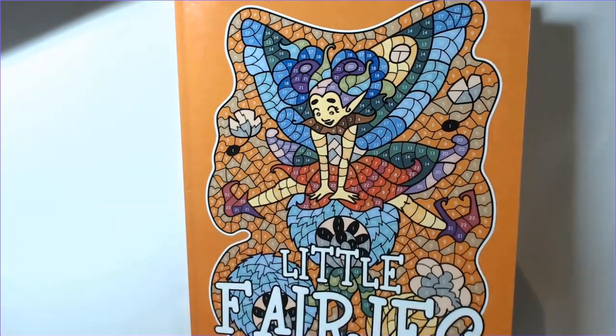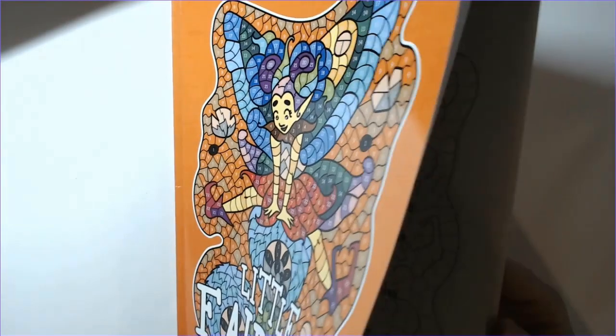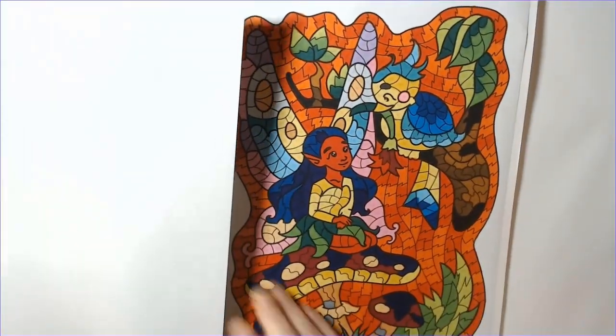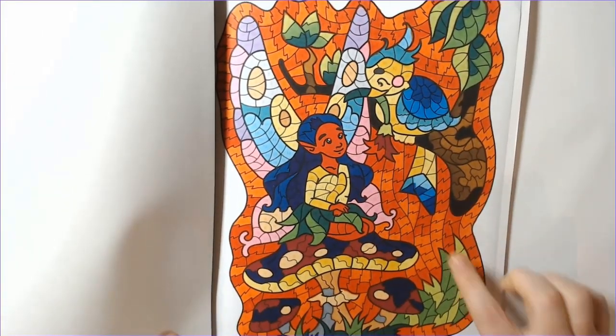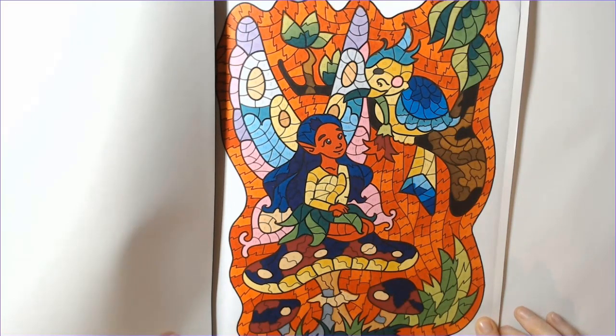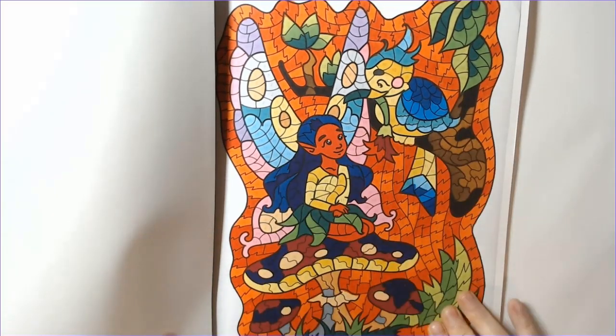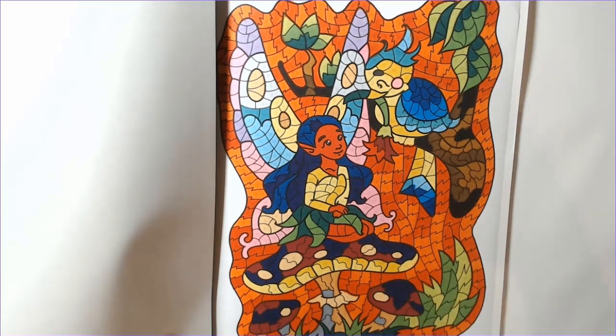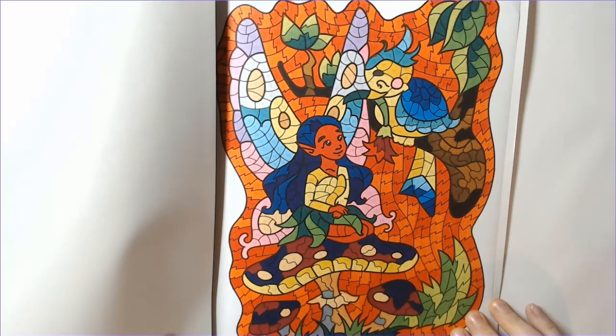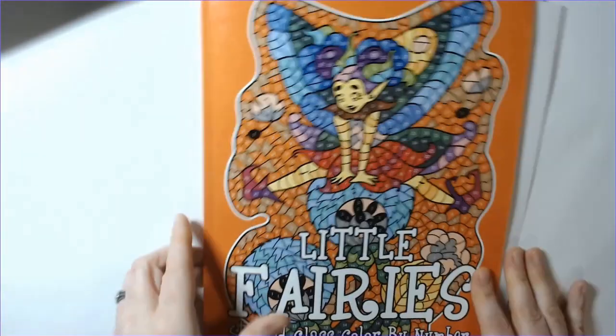Little Fairies Stained Glass Color by Number by Sunlight Drawing. We did this one. That was actually the first picture I tried with them. I have to combine colors to get my red-orange, but it actually worked out really well. It was not that difficult to do, and I just thought it turned out really pretty. I love her pastel wings against the pastel bird and the really vibrant color background. It's a nice balance on this one. I like it. It's cool. So there's that one.